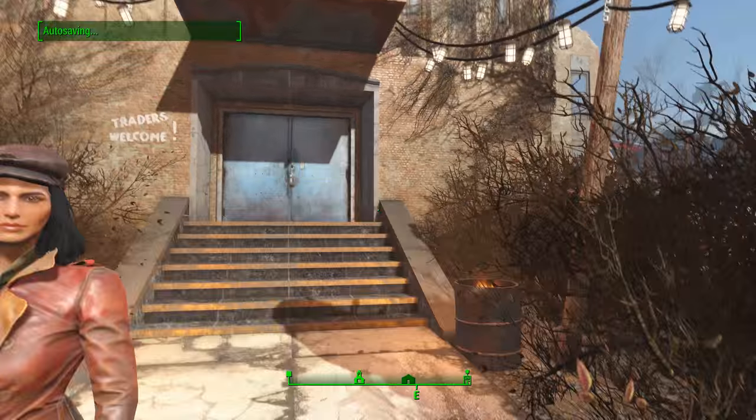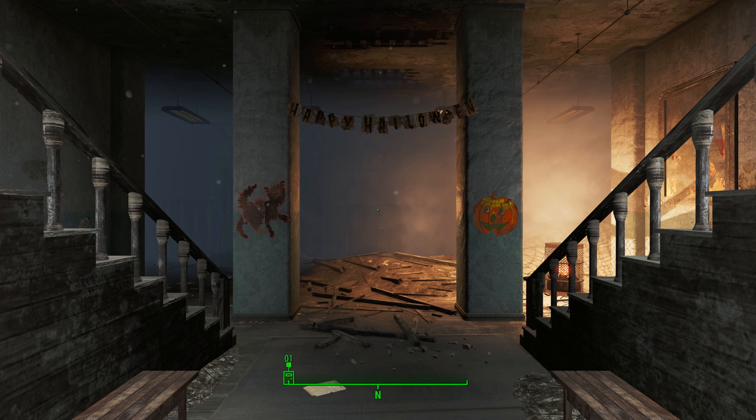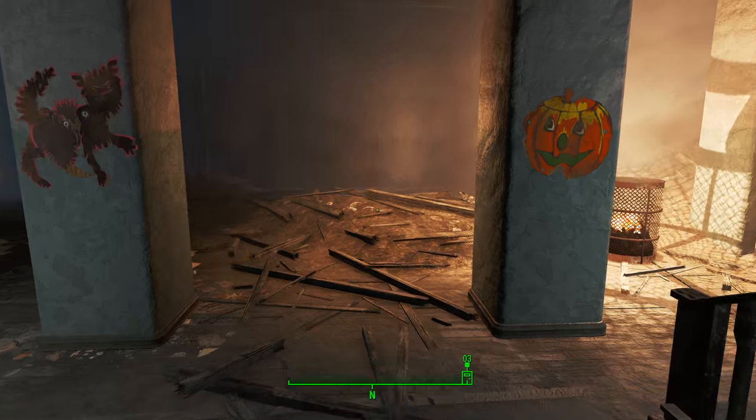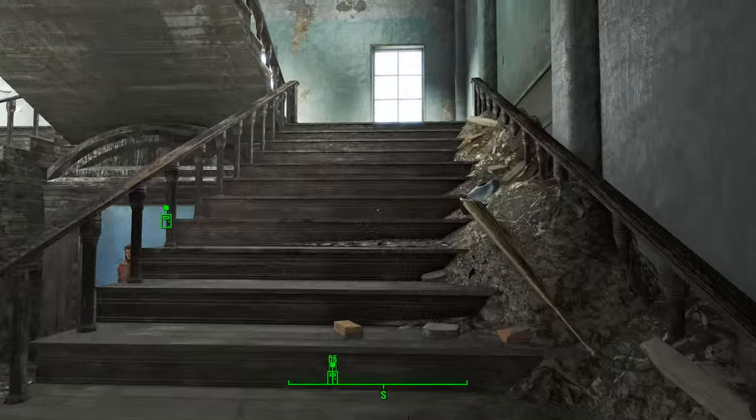We're standing outside right now because I wanted to show you this is the entrance we came in. There's another entrance as well, but I want to start from a common starting point just to navigate your way through here because this is kind of a cluster in here. So there are raiders in here. When you saw the traders welcome, quote unquote, painted on the outside, that should have clued you in.